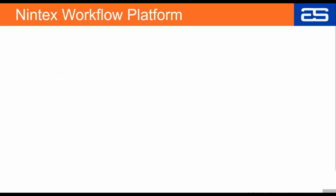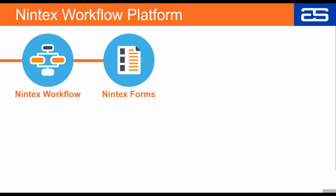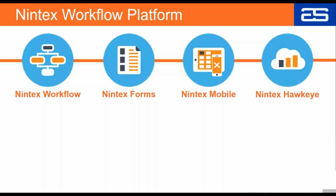Now, for those of you who may be newer to Nintex, I just wanted to give a quick overview of everything that the Nintex workflow platform currently has to offer. First, we have Nintex Workflow, which allows you to build out and automate your business processes quickly and easily. Nintex Forms provides a user interface to kick off those workflows with powerful business logic built right into the data capture stage. Nintex Mobile extends workflows and forms so that users can stay connected no matter where they are and take their processes on the go.